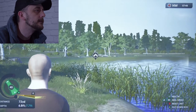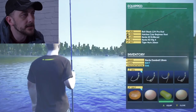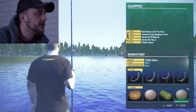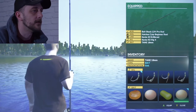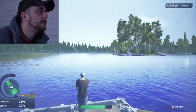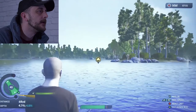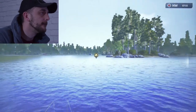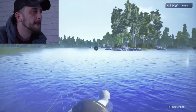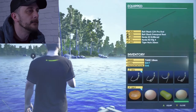Oh, sweet. Okay. We'll stick this 18mm boilie on that. I would like to have stuck two really on there in real life. That's silt, we want a silt rig anyway. I like that corner of the island. And then the other one, we'll stick down there. Let's have a look.